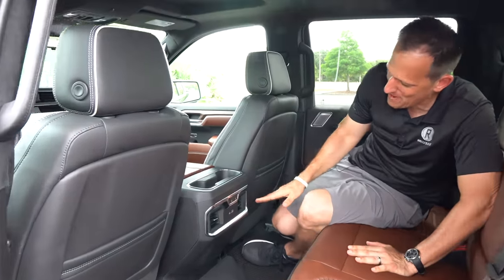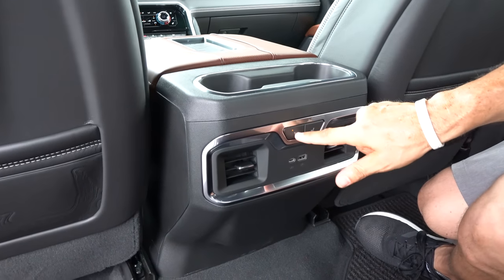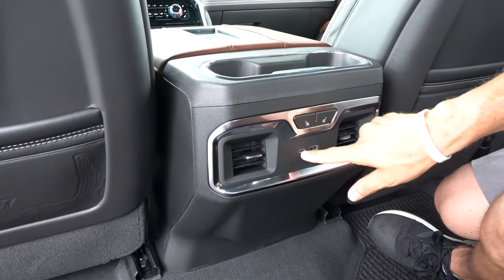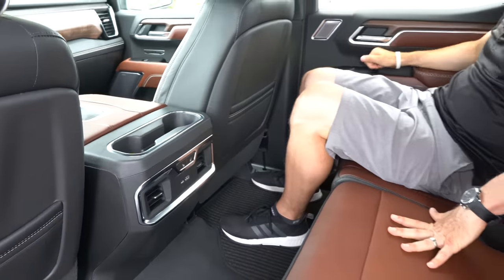We got a little bit of a command center, but it's a little bit of a letdown. I got two cup holders, which are great. You got three stages of heated seats, but no ventilated seats. That would have been a nice extra ultimate touch, but you do have a USB-C, USB-A, and these two small AC vents. Over here, I got plenty of room.